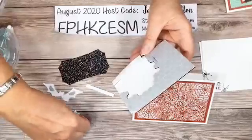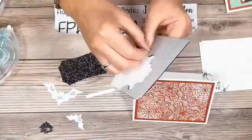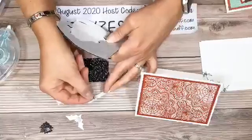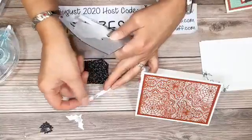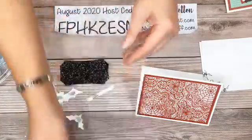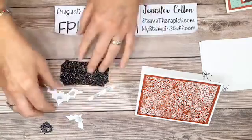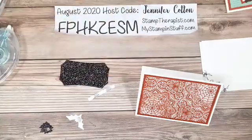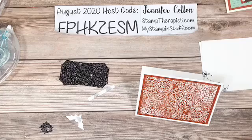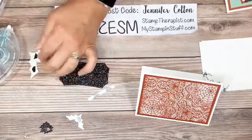Balance out those wings because he's larger. This one, for the greeting, you need some skinny ones. Just make sure they're not wider than your paper. Okay, and then all of that is going to go on the label. So actually I should put trick or treat down first.